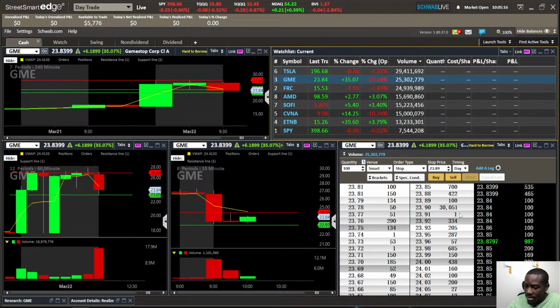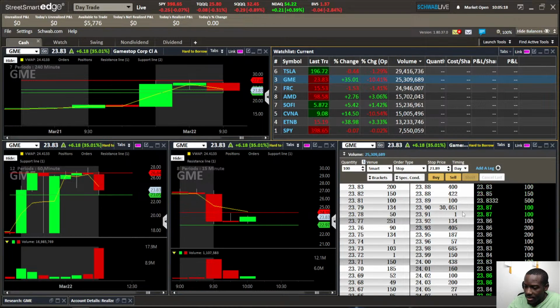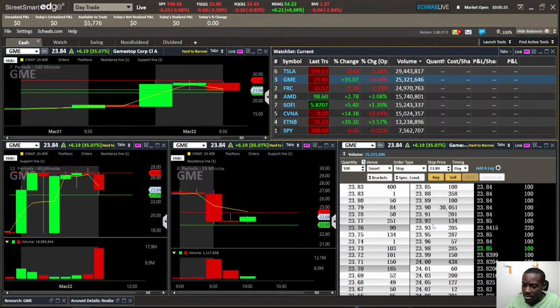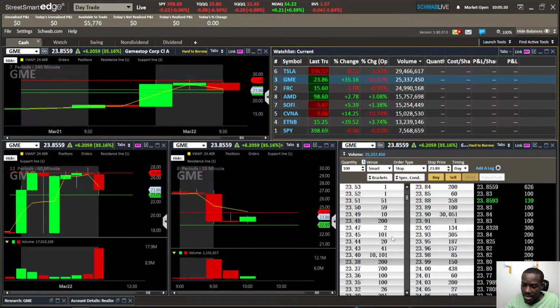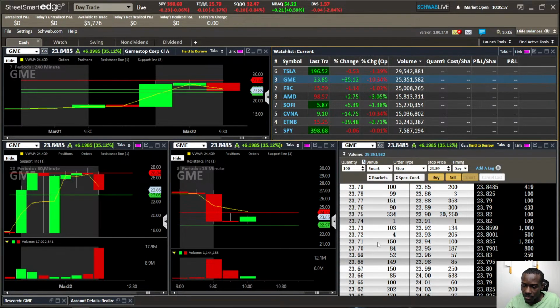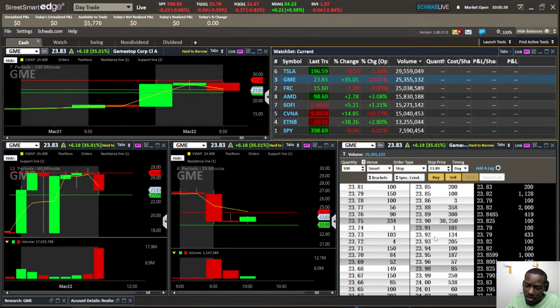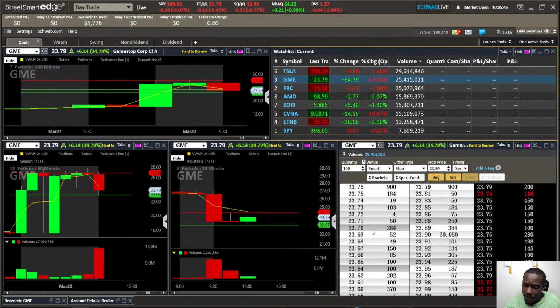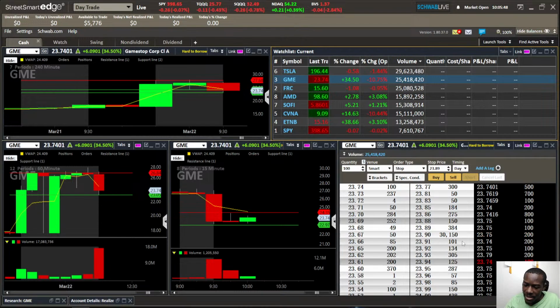And there's a hidden size right there at the 91. So I don't know about that. We're about to see what's going to happen at the 23.90s if it gets there again or tests there. That's a big size. If we look over here, we see a 10,000 at the 23.40. So, interesting. And that's what I'm looking for. I want to see some interesting levels on the level 2s. Where is that interest? You know? But that is a big wall.